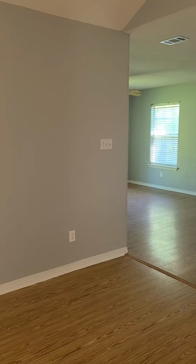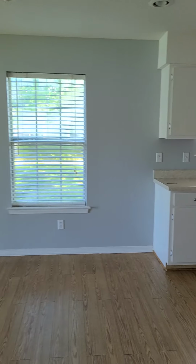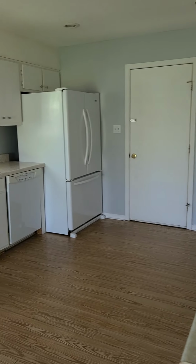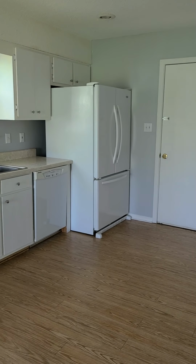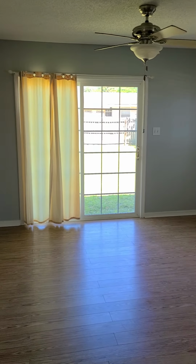You walk in, you've got high ceilings. This is the living room, fireplace. Looks like it's been pretty freshly painted or at least touched up. Through here, it looks like you've got the kitchen, and it's nice and spacious. Like you probably have room for a little portable island. And then you've got the dining area.